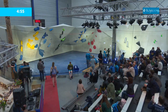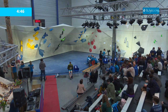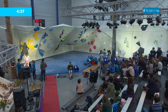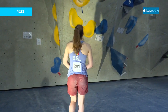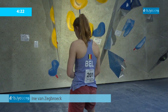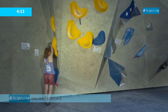And a new round, the buzzer just went up, which means a new climber in the juniors category from Belgium, Ine van Zegbroek. Meanwhile, we're also continuing with Youth A category, Bleau Frank in problem number 3 and Charlene in her last boulder, problem number 4. But right now we can see Ine van Zegbroek from Belgium. She's trying to read the boulder. Climbers haven't seen these problems before. It's the first time they see them. 5 minutes to read and climb the problem.